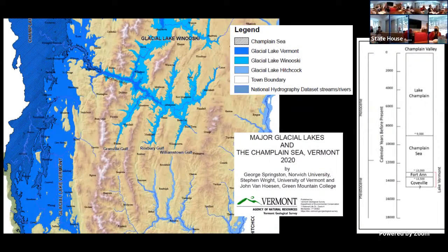Along with the glaciers, this is a map produced by George Springston, who's a professor at Norwich. The blue are all waters, and the scale on the right shows some of the ages, from, it's hard for me to read, 18,000 up to the present. There was a time when Lake Champlain was connected to the sea through the St. Lawrence, so it was salt water, and there are whale bones along the shores of Lake Champlain now. And then it became a lake.